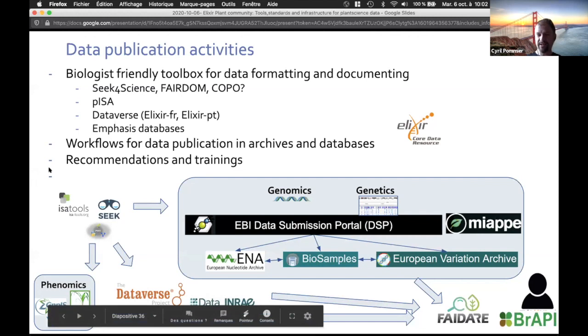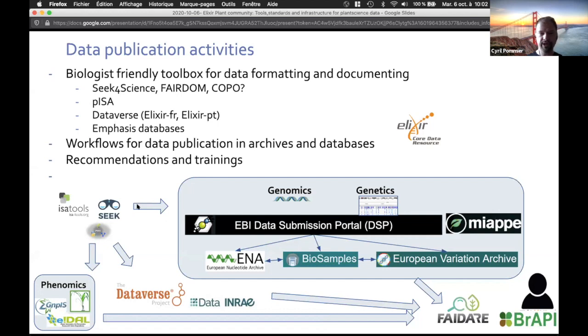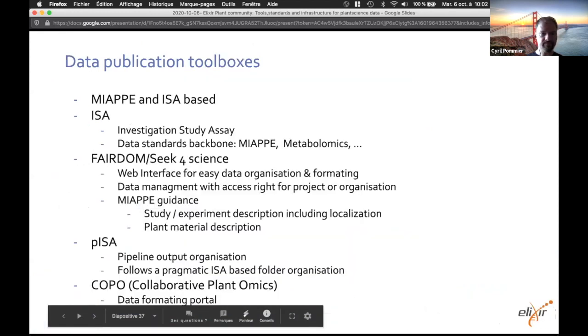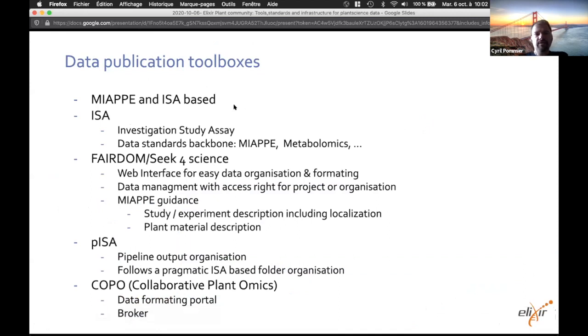Because we like to be consistent, the workflow we are building is shown here, in which you've got the data publication toolboxes. These are tools, Seek, etc., that prepare data for submission in phenomics or genotyping databases. And all of those data are then linked together, integrated using FAIDARE that I just presented to you. The important thing behind those toolboxes is that they are all MIAPPE and ISA based. ISA, as I said, is about organizing the data through investigation, study, and assay. And ISA is a data standards backbone of many standards. So I've talked about it for MIAPPE, but it's used also for metabolomics, for proteomics, etc.